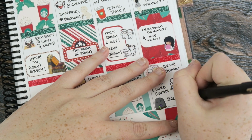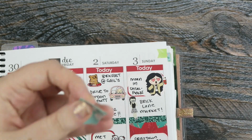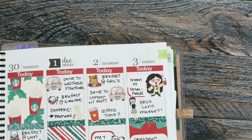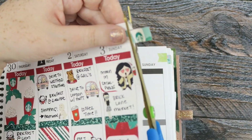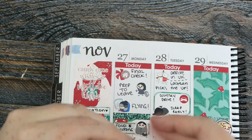Then I used the Glam Planner donut girl because we got Crosstown Donuts and went to the Rib Man, and Matthew, Lachlan's uncle, told us to go to Rib Man originally. And then I didn't see what else I did. I decided to make some flags. Sorry, I'll catch up in a second. I was too busy talking about the gross Airbnb.